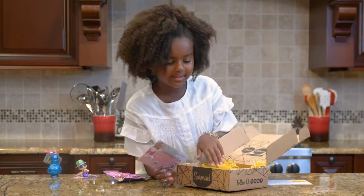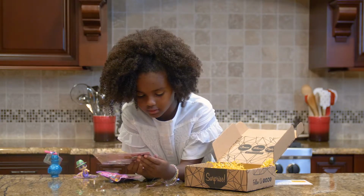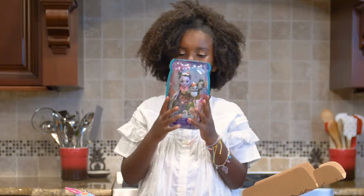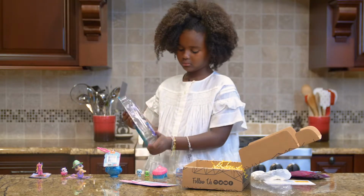Ooh, I have one of these. Yay. LOL, I love these. I love it. Last, but certainly not least, a little toy with a little cute animal.